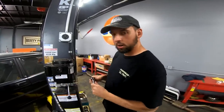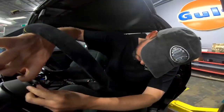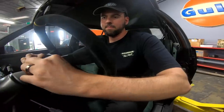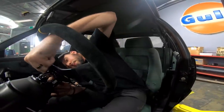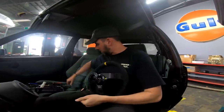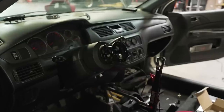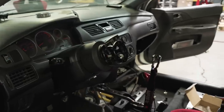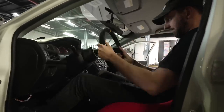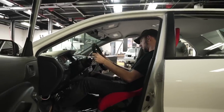Because I'm not driving this car right now, I'm just going to take that out of this car, put it in the Evo, and order another one. Eventually, when this car's back on the road, it'll get another one. Okay. Let's go see if that spacing works. Now with the spacer. Oh, that's nice. Yep, I like that.